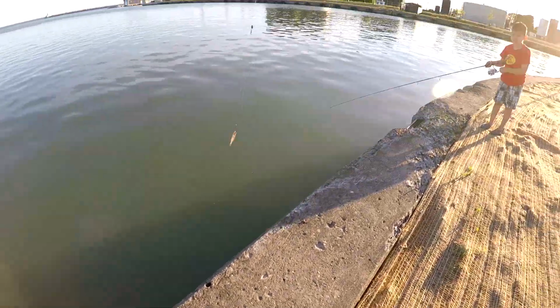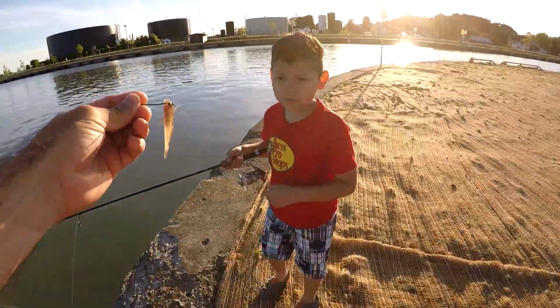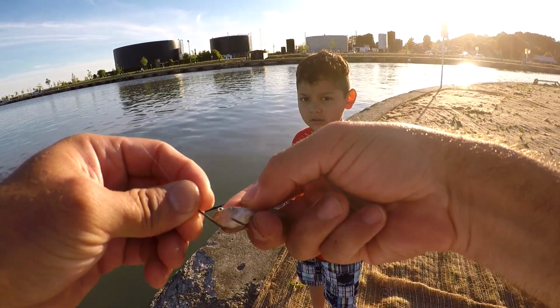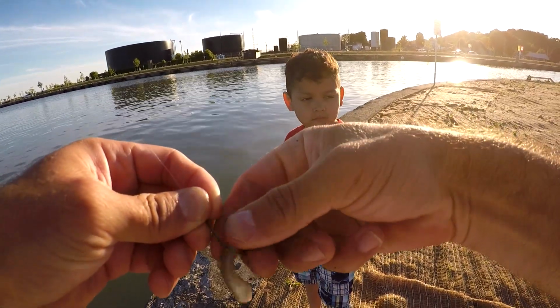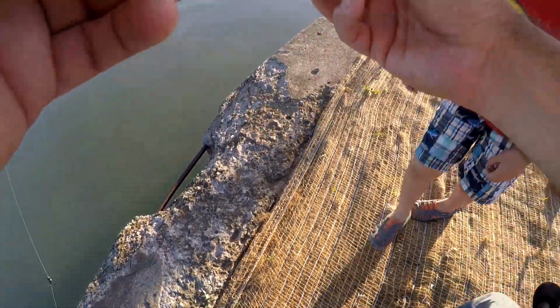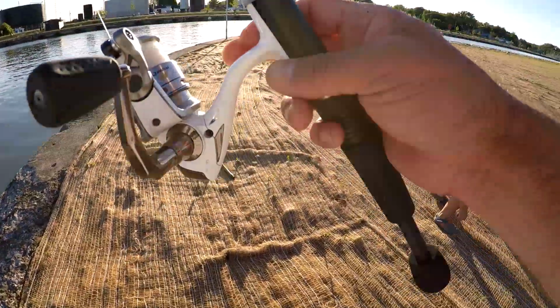You see what's biting your worm? What is that? Baby perch? No, this is a goby. These are the ones that you feel that are biting. Yeah, it's a goby. These, you have to take them and kill them. Just leave it there. Give it to the seagulls.